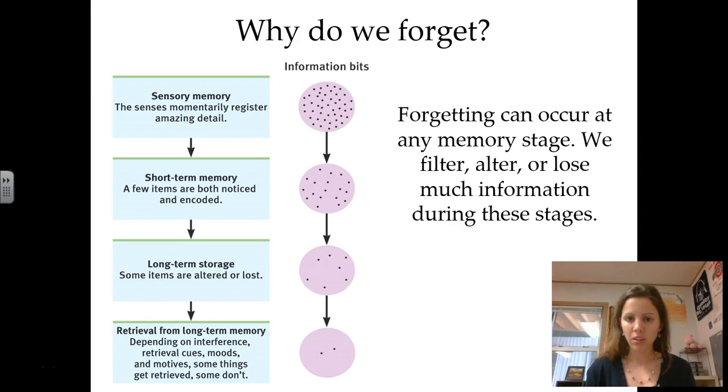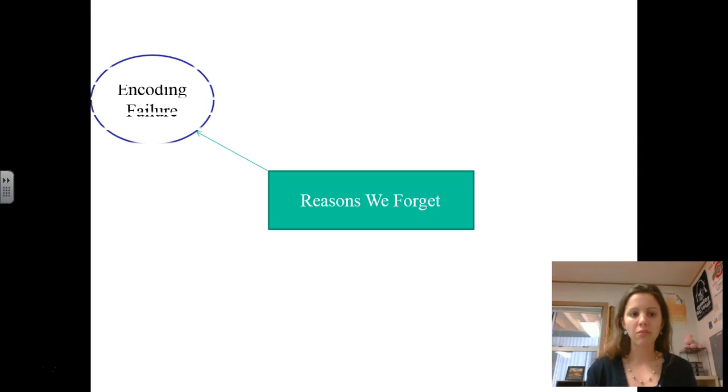So the first one that we want to talk about is encoding failure. You guys know that to encode something means to get it actually into your brain, how you pull the information from something and get it into your brain. And so a lot of the reasons why we forget is it doesn't even get into our brain in the first place. This could be a lot of things that have to deal with sensory memory, like the penny, for example. You guys didn't forget what the penny looked like. You just never had any long-term memory of what the penny looked like because you hadn't encoded it into your brain.